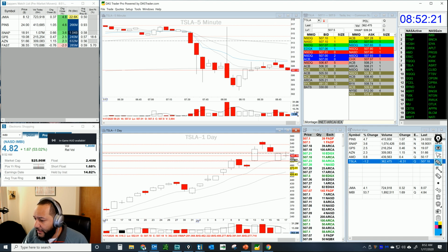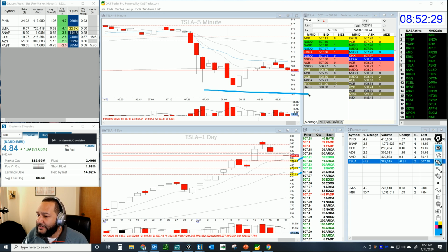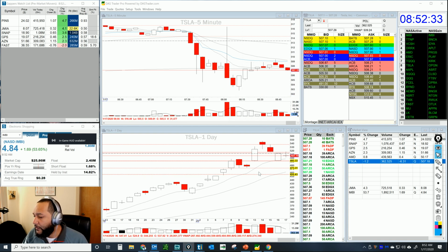Looks like the levels we have now are also playing still pretty active. We can keep those levels on here. Pre-market activity, guys, looking very good. Coming down below the previous day close and kind of setting a base at 503 here. So we'll do some levels for this, but Tesla definitely one we want to watch this morning.